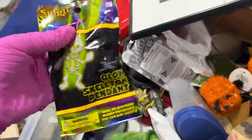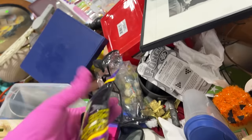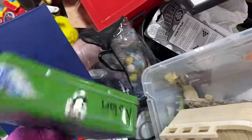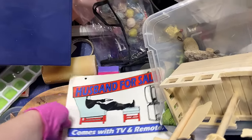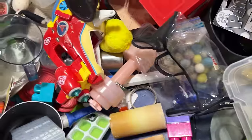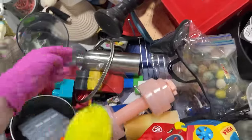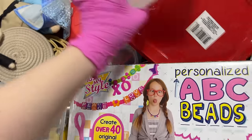Aww. Oh, glow-in-the-dark skeleton pendant. I wonder if it's still... I don't like skeletons. What am I thinking? No. Oh, dinosaur? No, husband for sale comes with TV remote. Obviously for a husband that watches too much TV.